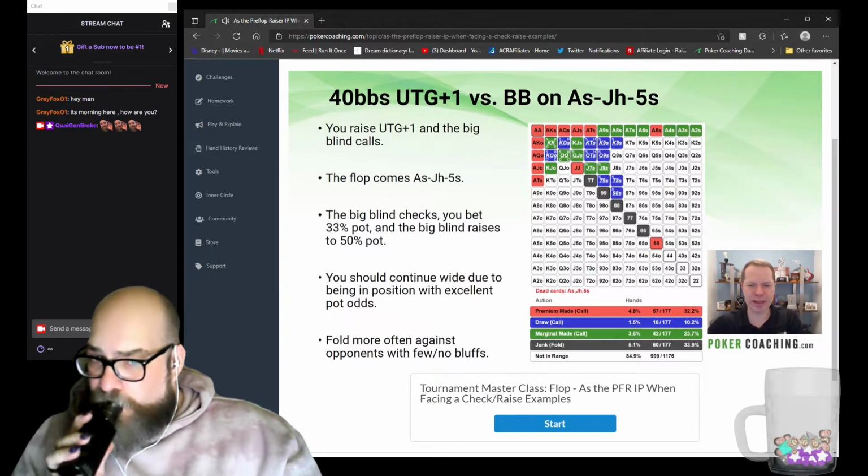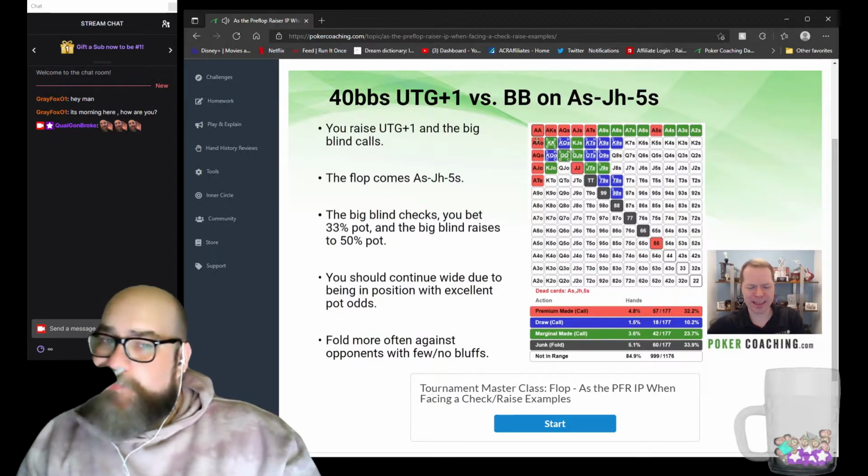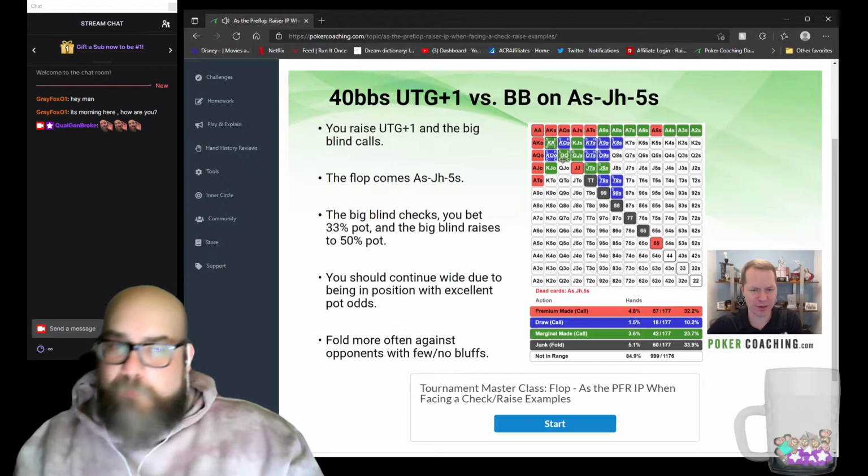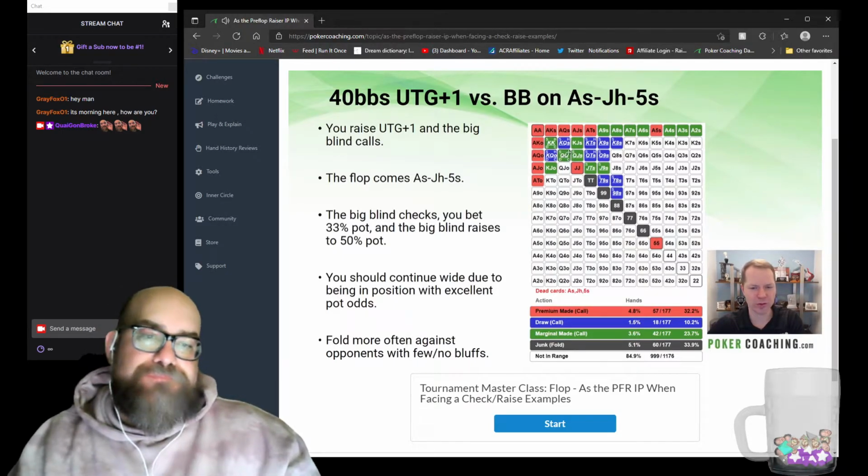Marginal made hands are going to be the weaker aces. I have kings and queens selected with a spade. That's what these notate here. The other kings and queens I'm going to fold. I have king jack selected, then also queen jack suited, jack 10 suited, jack 9 suited as the marginal made hands.